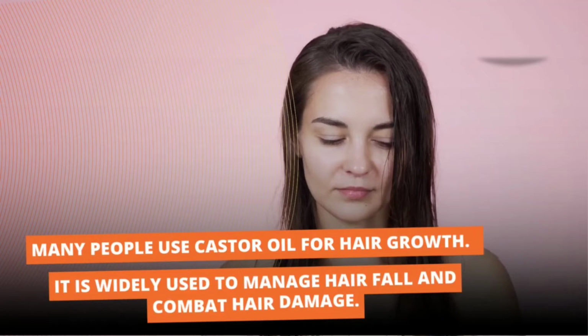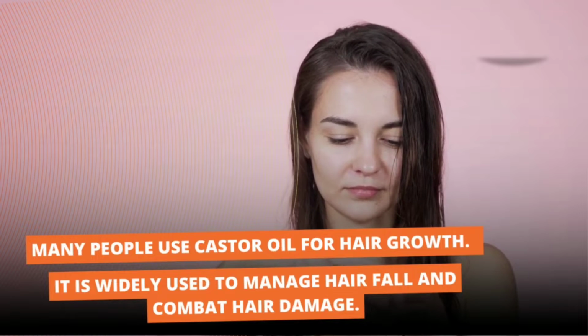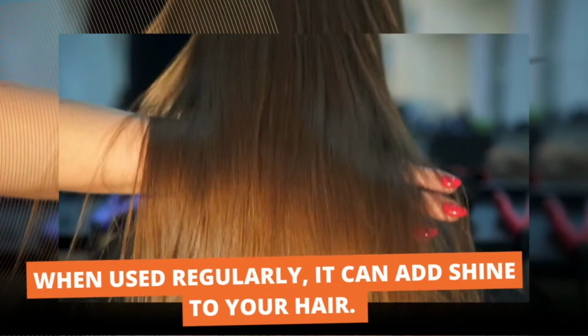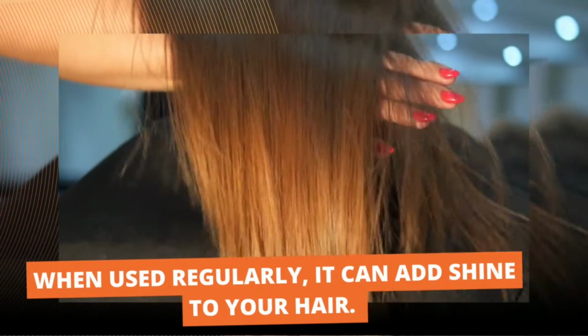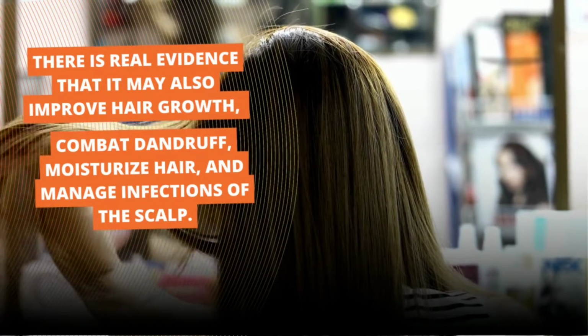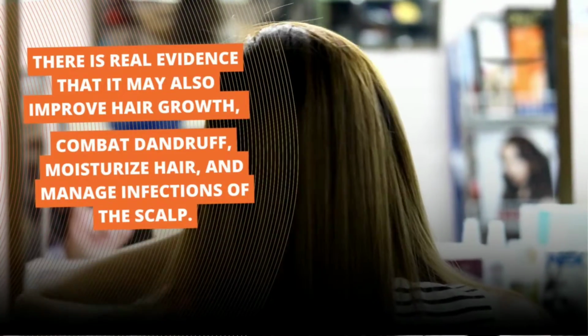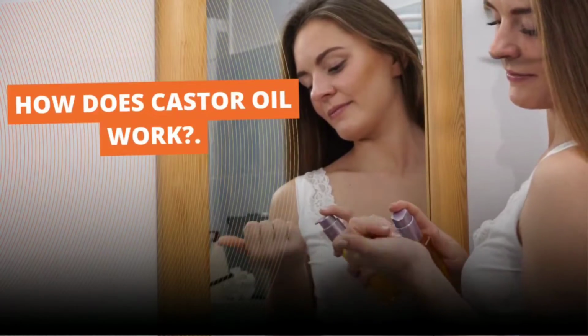Many people use castor oil for hair growth. It is widely used to manage hair fall and combat hair damage. When used regularly, it can add shine to your hair. There is real evidence that it may also improve hair growth, combat dandruff, moisturize hair, and manage infections of the scalp.